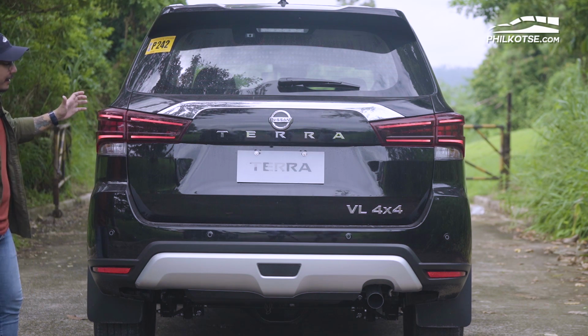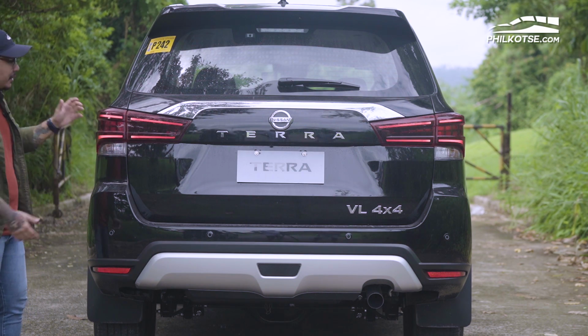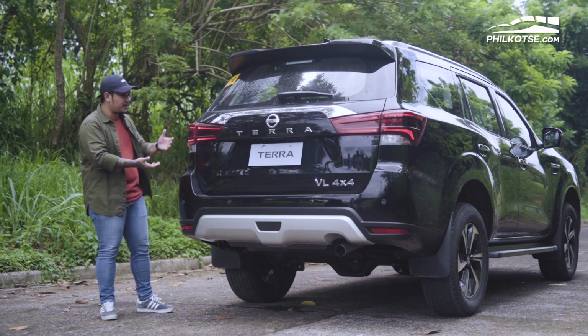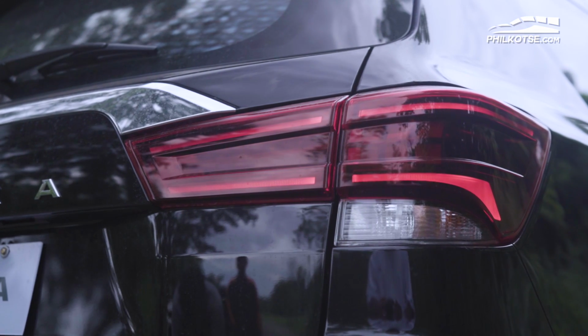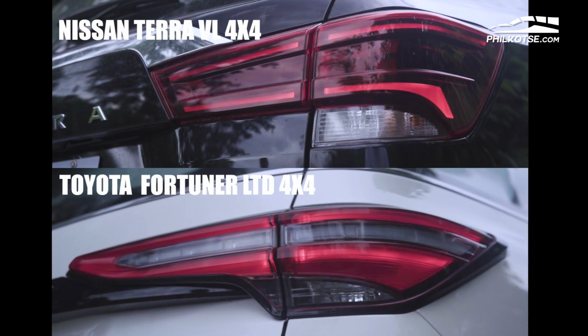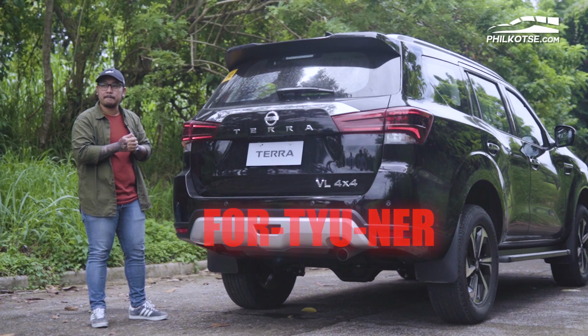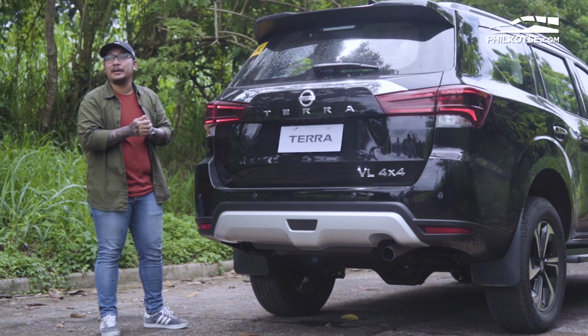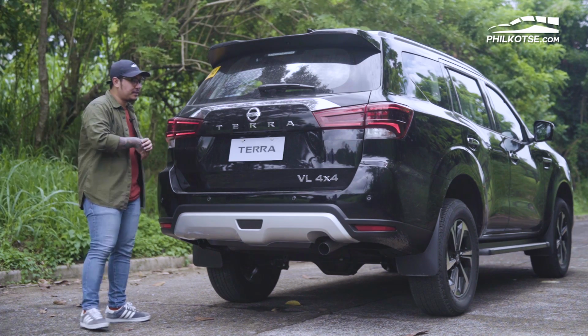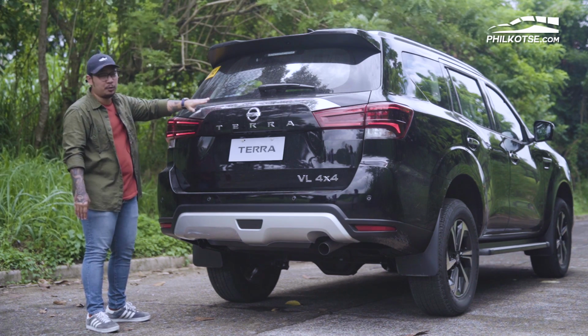Sa likod, pinakabago makikita nyo is, of course, the taillights. Yung dati, ni-reflect nyo yung parang fish hook design. This time, ibang-iba na siya. Pero number 1 na napansin ko talaga is, with the new design, is medyo kahawig niya or mas malaking version lang siya yung nandun sa Fortuner. Fortuner? Para sa mali. Fortuner. Sorry.